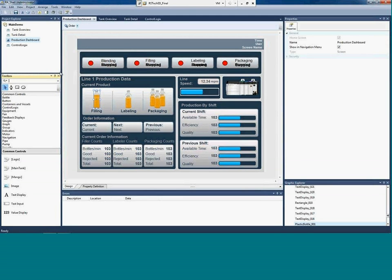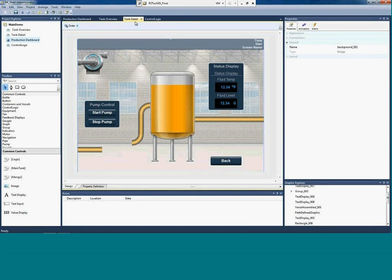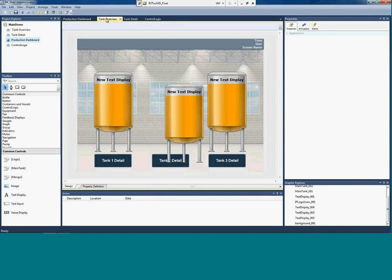The center part of the View Designer here is where you create your screens. It hosts the screen editing canvas. What you get in the designer is the same look and feel for your screens that you'll actually get when you run your project on the terminal. You can see that I can have multiple screens open at one time, and I can easily tab between screens at the top in order to quickly select the screen that I want to work with.